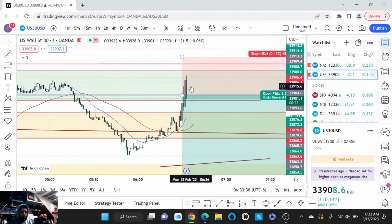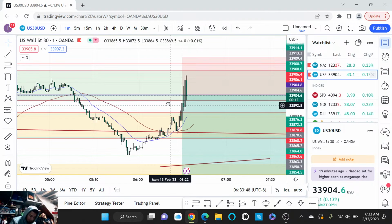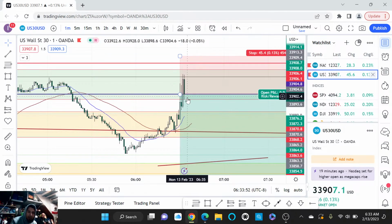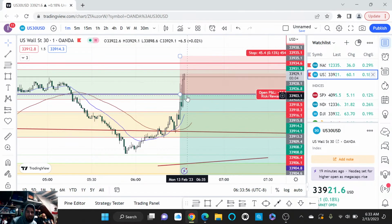Oh, big rejection. Whoa. But let's see, this is key right here, right? If it uses the daily as support, there's a good chance it just continues to push up right here. See, we needed to finish through the daily, not on top of the daily, because either way, you can see that the momentum's kind of pulling it up. And now if it finishes like this, yeah, that's out of here, dog.